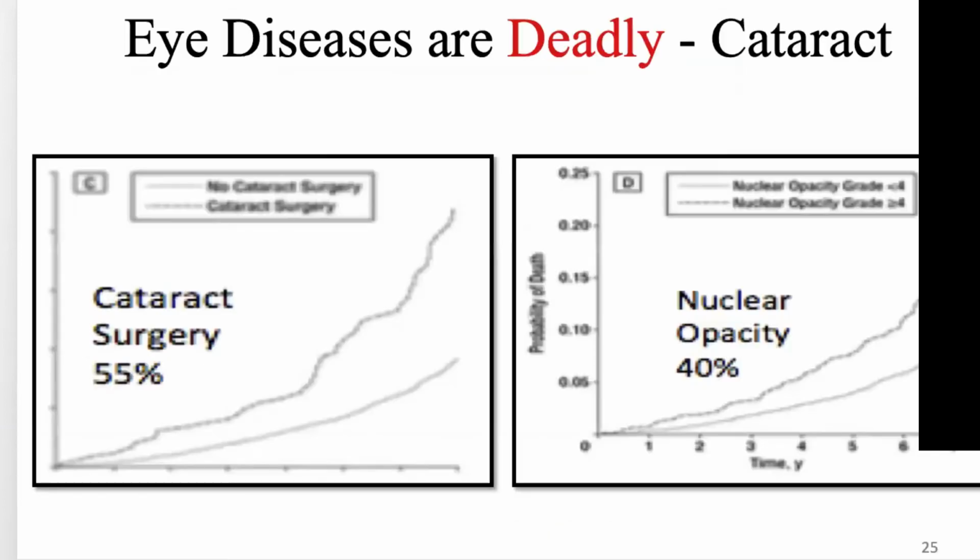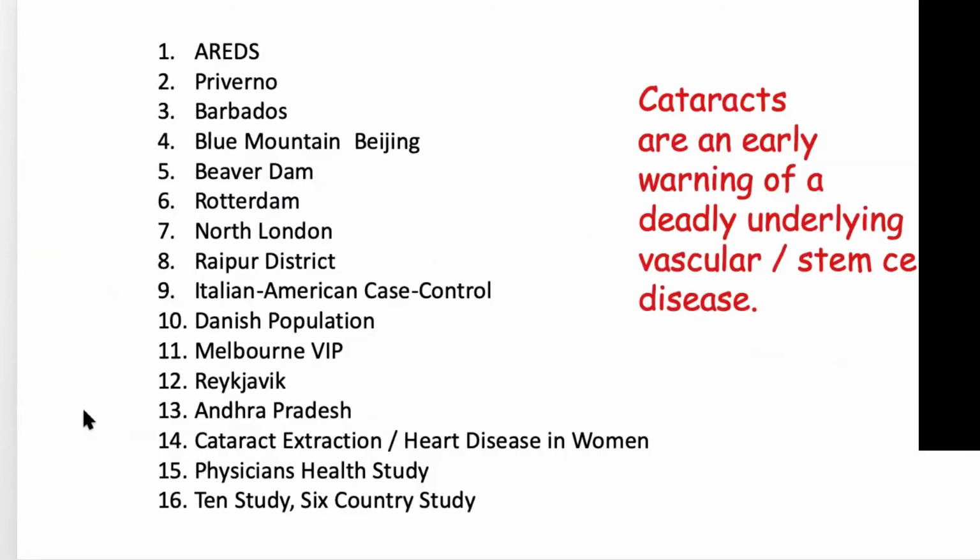Here I'm just honing in. It's a little blurry, but it's not a good original piece of data that I could grab from. But here's cataract surgery. Here's a nuclear opacity. So you can see it's like everything else. It's a continuum, the more profound. And then here's a list from 2 years ago. Cataracts are an early warning sign of deadly underlying vascular or stem cell disease. It's really a sign of deadly disease.